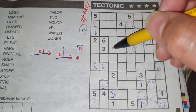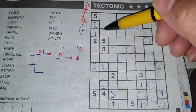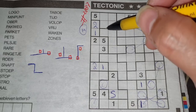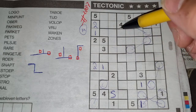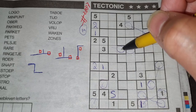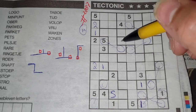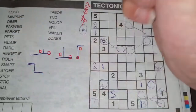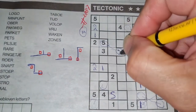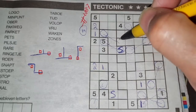Do we have more L shapes or L figures? No. The Z construction. The Z, yes, Z construction. Or Z shape or figure. Remember that this box has always the same number as that box. Yeah. So it must be a 5. So this box, it's the same number as that box. Okay. So this must be a 5. But also, that box has the same number as this box.